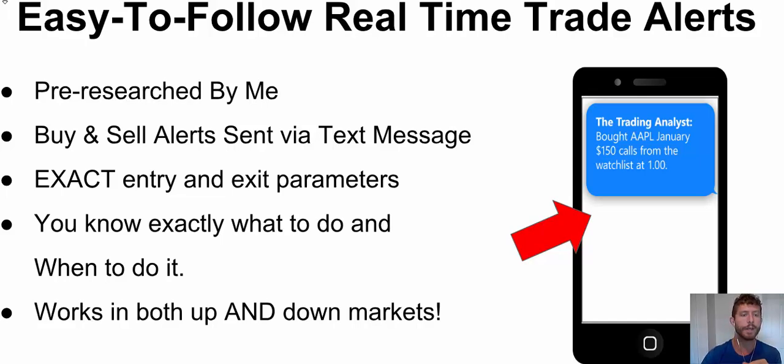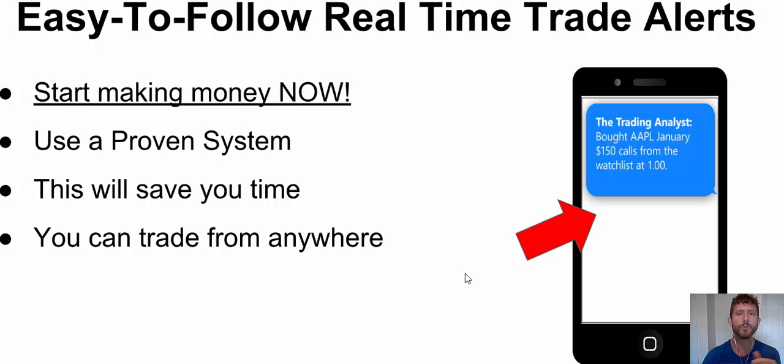So the next thing here is you are going to be able to start making money in the market right now. Not 6 months from now, not a year from now, but right now. And the reason is because you're going to be able to use a proven system. I've been doing this for almost a decade, and I've boiled the market down to a science. And I've made it very simple and easy to follow for all of my clients.